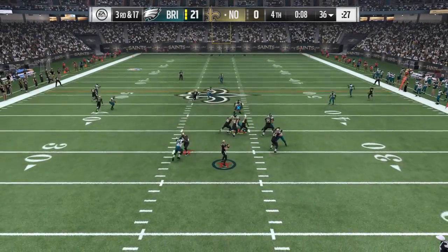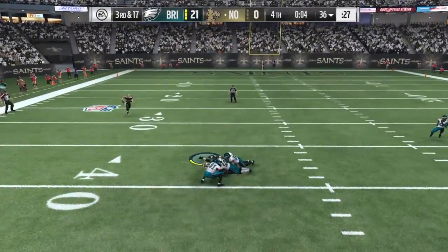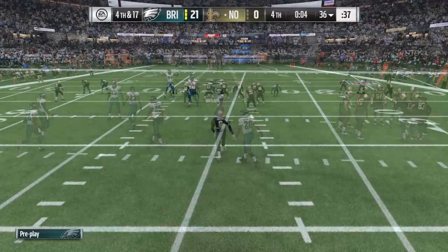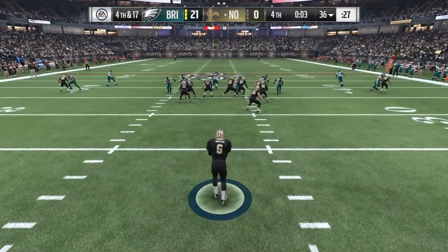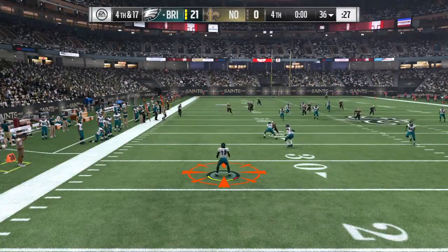On 3rd and long, it's Breeze. Surveying the field. Now a desperation throw deep downfield. And incomplete. The contact made the ball roam free and brings up 4th down. And you just know when that play call came in, their eyes lit up because anytime you get a chance to take a big shot downfield, that's a lot of fun, and they missed an opportunity. And now a high kick here as they'll try to cover this one.